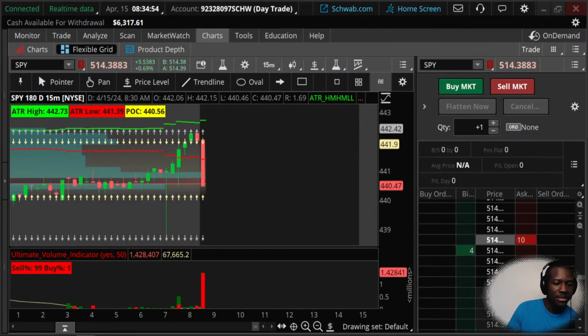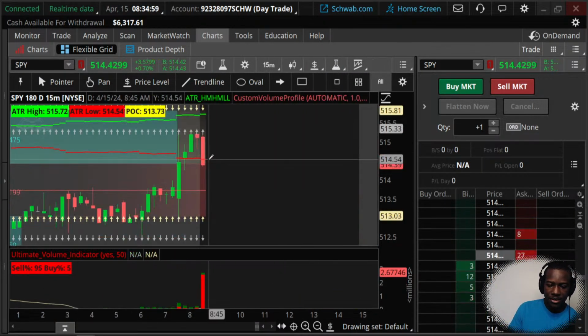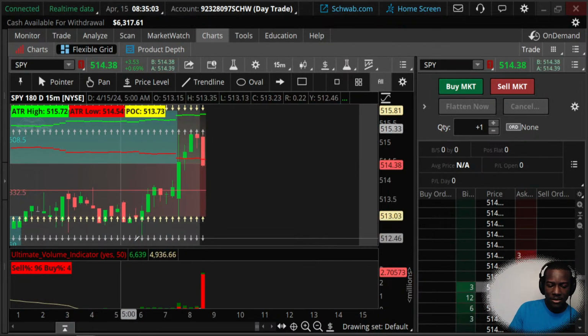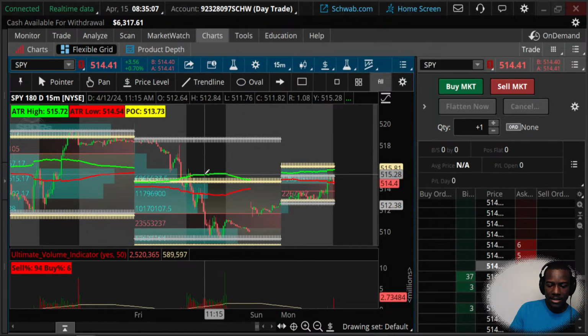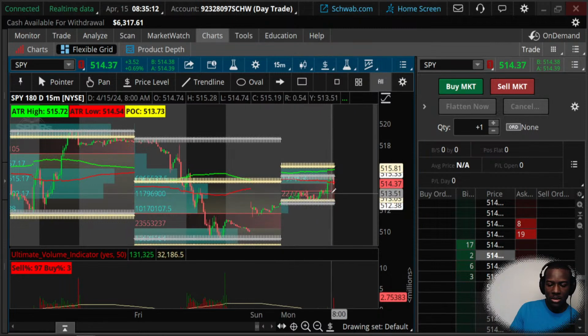Let's see what SPY is doing out here as well. SPY is coming down to the ATR low, finding itself down here, and we'll see how low it goes. The previous ATR high was right back here, almost at the same level, and it's dropping down below the ATR low.